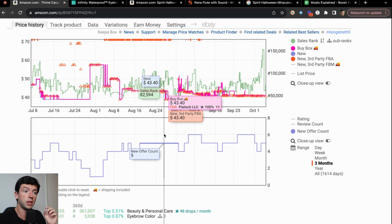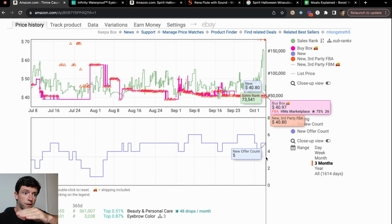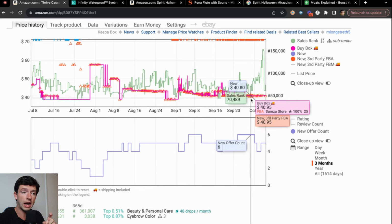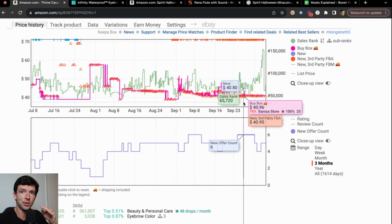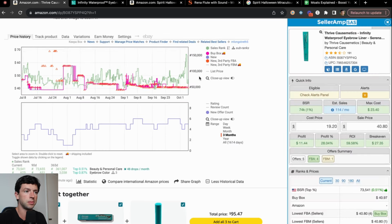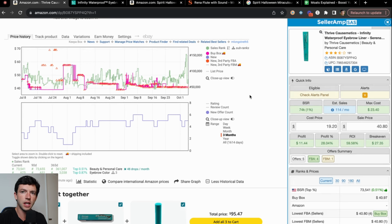So not only do we know this listing sells well because we can see good offer count movement and a good sales rank, but we can also see that the price action has been consistent over time and it's not going down, and the offer count, the bottom chart, isn't going up. So this has been a nice, consistent, profitable product over time, and that's the type of stuff we want to take a look at. I definitely write this down if you're a beginner.